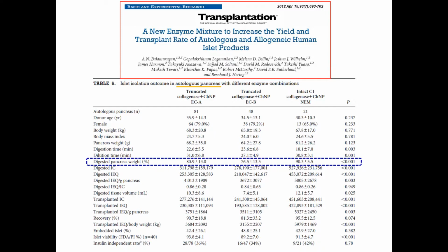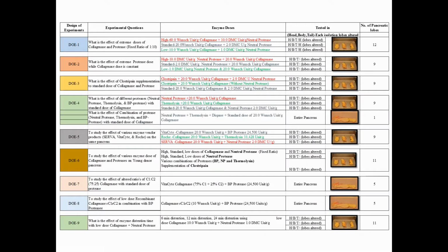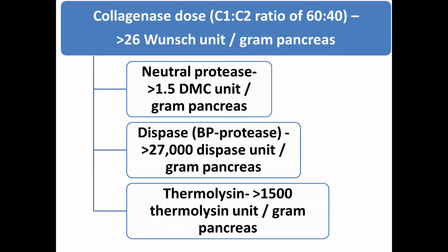In 2012, we developed a new enzyme mixture combination. Using this enzyme, we could digest more than 90% of the pancreas when compared to other enzyme combinations. And in recent times, we did more than 9 designs of experiments utilizing more than 100 human research pancreases to test different ratios, combinations, and doses, including extreme doses of collagenase and protease, to really decide which one is suitable for mild, moderate, and severely fibrotic pancreas. So ultimately, this is our recommendation. This gives more details. Basically, we want to have more than 26 Wunsch units. If a lab is using neutral protease or dispase or thermolysin, this is our recommendation.